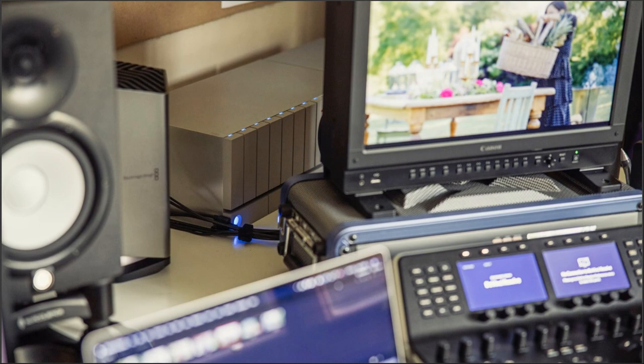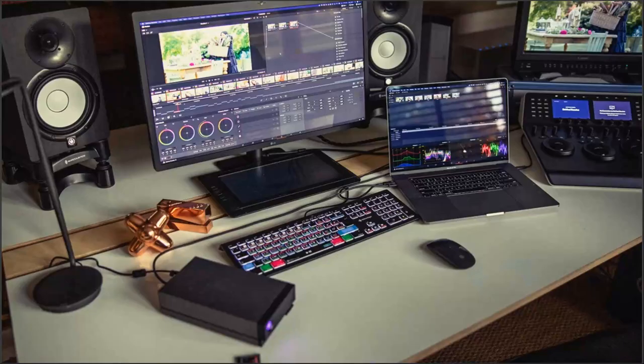But the thing that gets me is I can sit here and edit and grade at home. And I don't always do it myself. It goes out to production facilities a lot. But I can sit there, edit and grade at home, 4K, 6K RAW files.